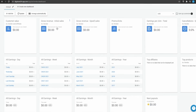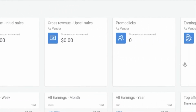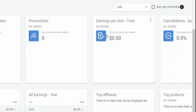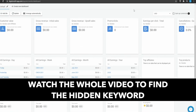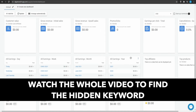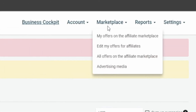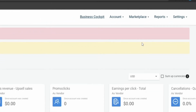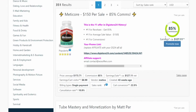The first one is basically your gross revenue. This is going to show you how much money you are making overall from your sales, from your affiliate commissions, from basically everything that you are working on, and then your earnings per click. Just keep track of these two things, and as long as they are higher than your expenses, you will be good to go. So now what I want you to do is click on marketplace from the top right corner, and then click on all offers on the affiliate marketplace. Once you do that, you will see all these offers come up in front of you.